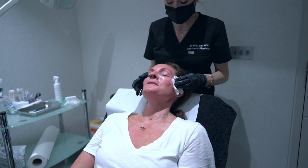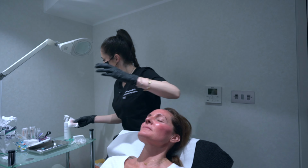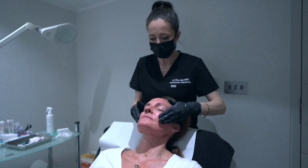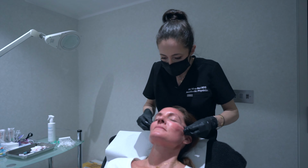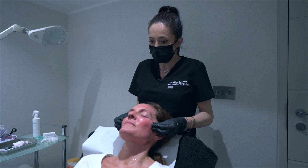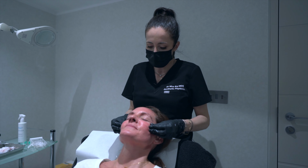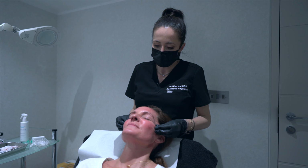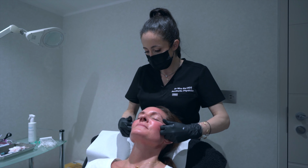So I'm just going to massage it, so bear with me. I'm going to be quite firm, I apologize, but I like to make sure the filler settles really nicely. You may have some swelling for the next 72 hours mainly. So don't panic if one side swells up more than the other. It's just that the body may process the filler differently. So don't worry, everything will settle.